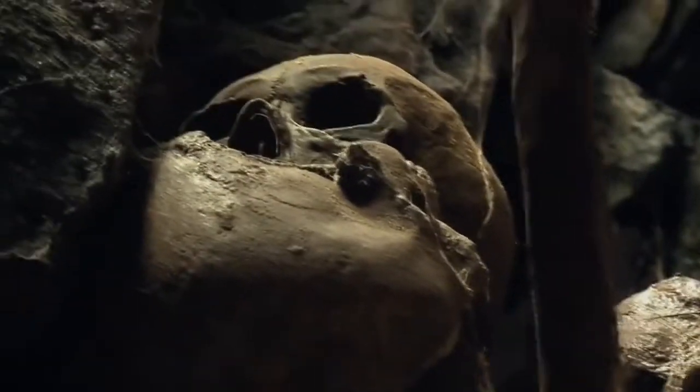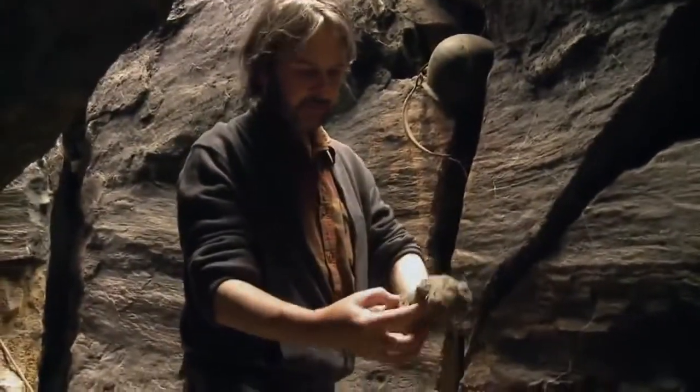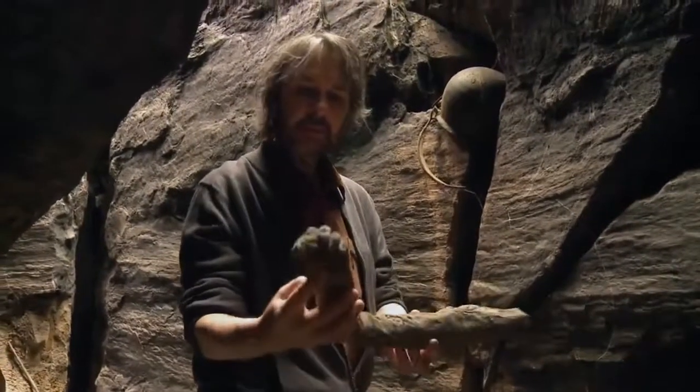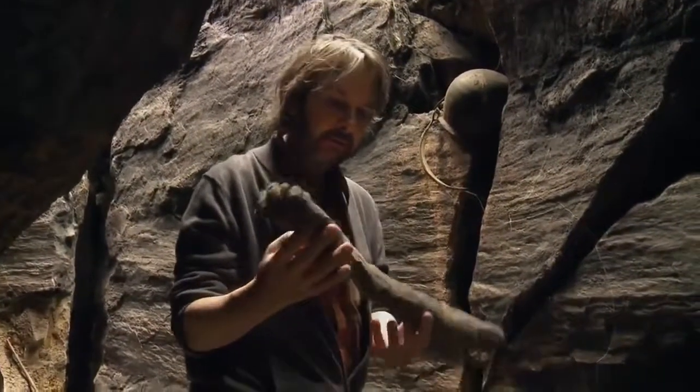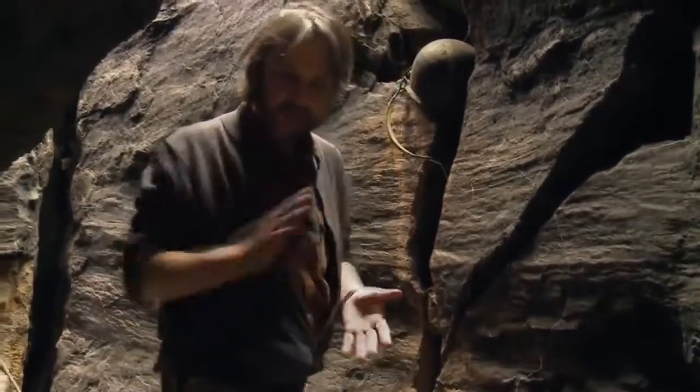Oh my God, look at this thing here. That looks like a foot or an arm. Oh, I don't know. That looks rather creepy, doesn't it? Ooh. Okay.